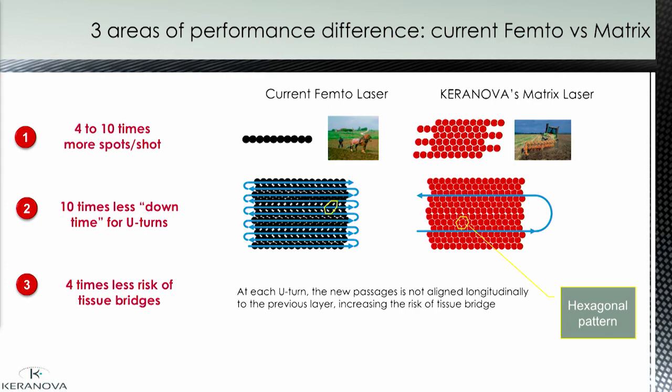The Keranova matrix technology scans much faster than current systems. It's like comparing a field plowed by an old single plow doing only one furrow at a time, to a modern farming machine producing many simultaneous furrows. Also, the number of turns around during matrix scanning is reduced, and in this example by a factor of 10, which represents a considerable reduction in procedure time.